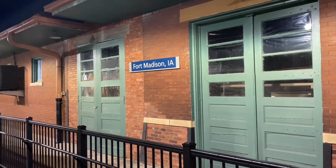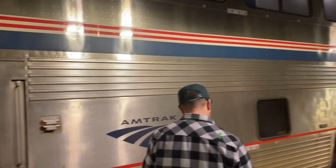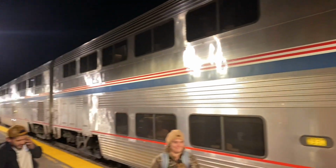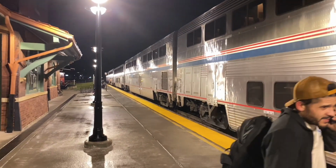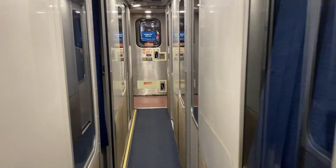A few hours later, darkness has fallen upon us as we cross the mighty Mississippi into Fort Madison, Iowa. We won't be in the Hawkeye State for very long, though. Fort Madison Station was actually relocated a couple of years ago, and this is our first of 6 fresh air stops until Flagstaff. We took great advantage of all of them.